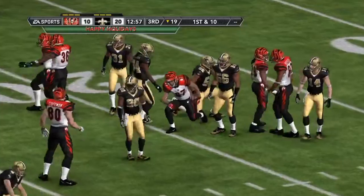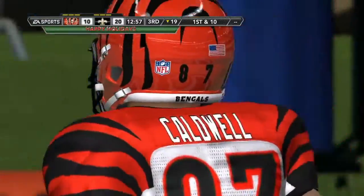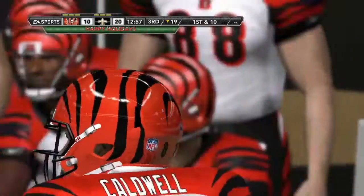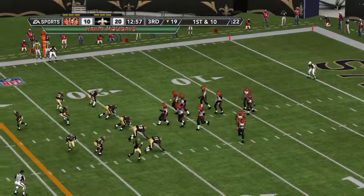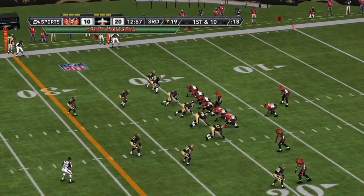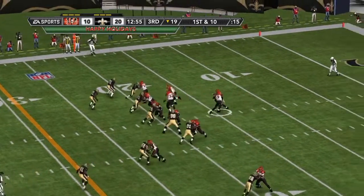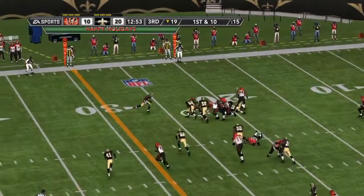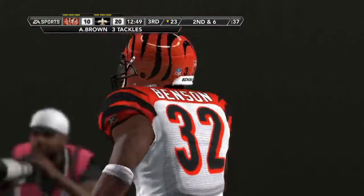And the tackle was made by Dunbar. They'll set up shop at the 19. And we'll have a first down and 10. Benson takes the give. The stop was made by Alex Brown. Gets about 4 on the play.